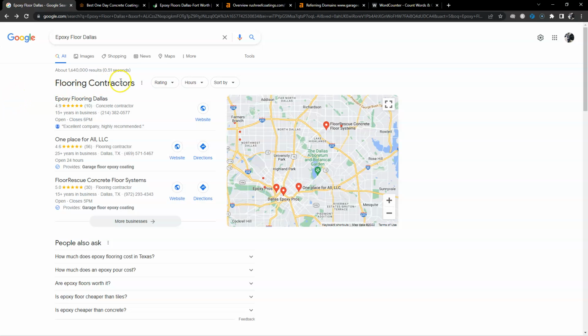A citation is your business name, address, and number, exactly as it is on your Google business profile right here, right? And so these citations help you rank in this map pack right here, which is extremely important. We know for local businesses, since they generate a huge amount of revenue. Someone puts in epoxy flooring Dallas, you want to be in that top three so that people can see you. Nobody's going to go to the second or third page looking for a second or third page company, right?